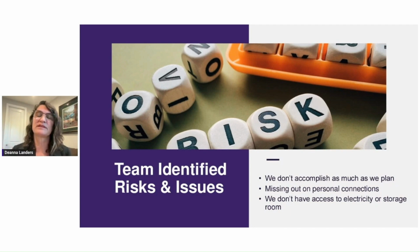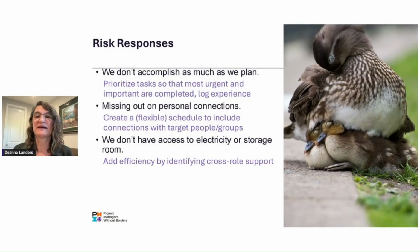And it was really hard to get things done on a computer, and then also some of the medical equipment as well when this would happen. And so they didn't have constant access to electricity, and they didn't have constant access to their storage room. And their storage room is a point that we'll talk about in a minute. So those are their risks, their biggest risks. And right now we'll talk about the responses.